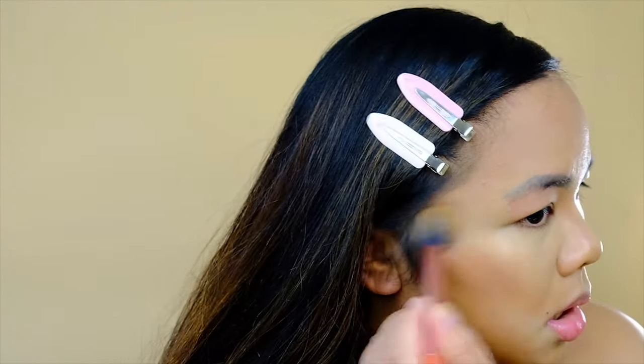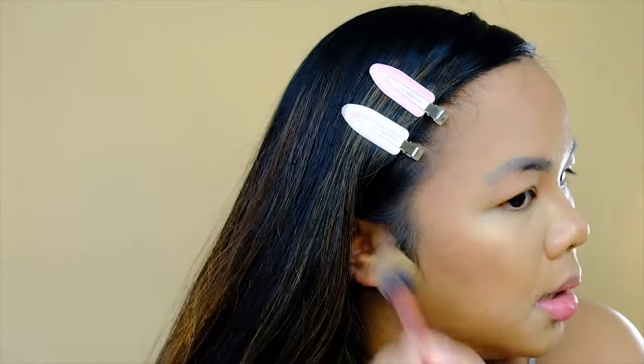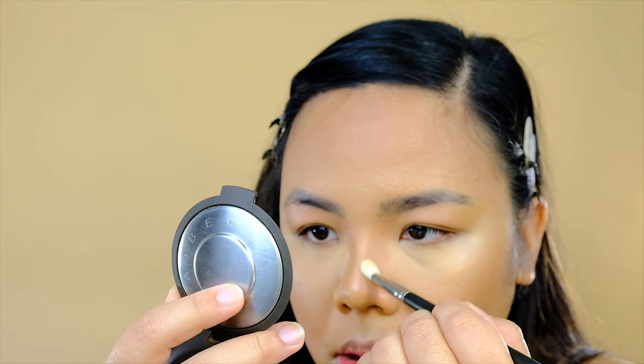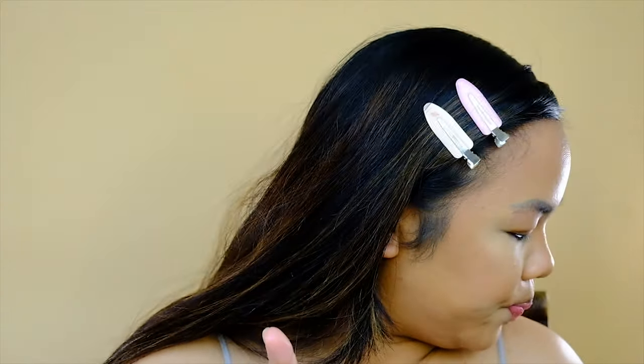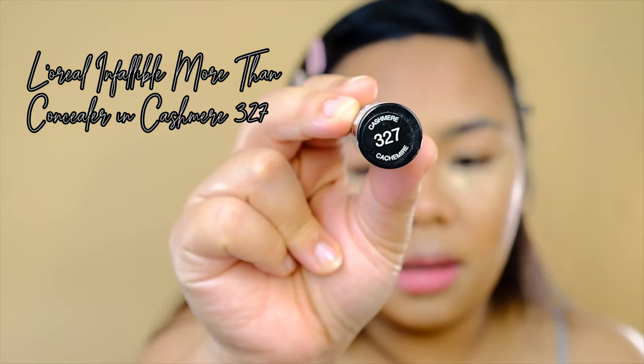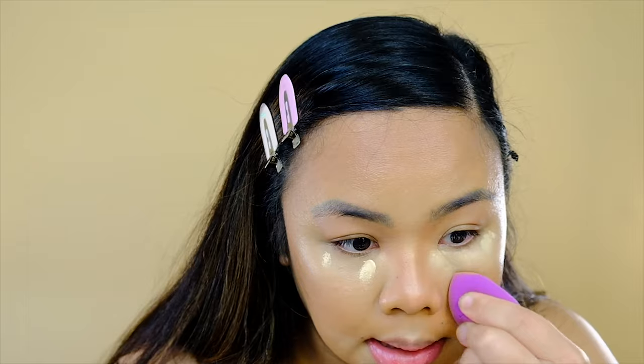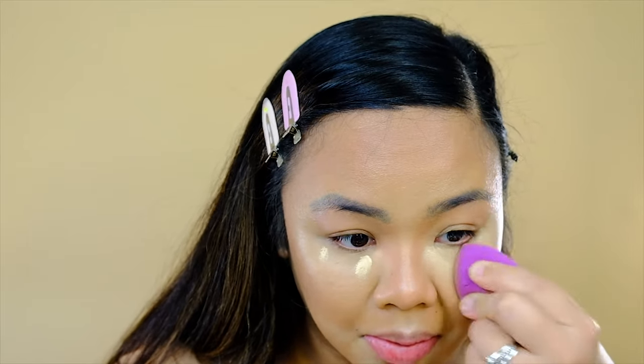I-blend mo close to your sentido. Blend more on the side, actually. Diba? Ang tangos ng nose. And then, ganun lang. Pat mo lang para hindi super harsh yung light. But, ganun. Do I want to go lighter under my eye? I think, magdadagdag pa ako ng concealer, but lighter. Ito, 327. Dot lang. Very, very light lang. Be careful lang when you blend it. Make sure you don't go over your nose contour.